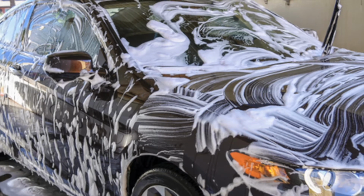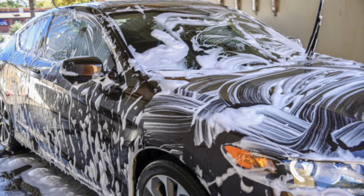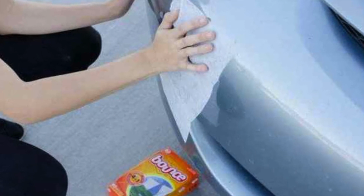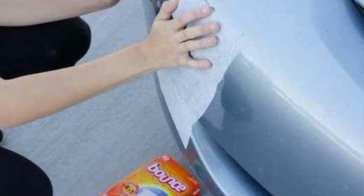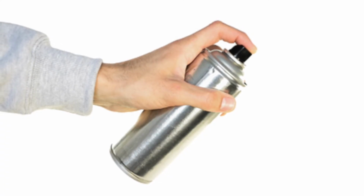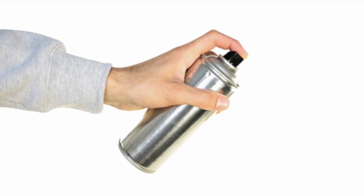Kill two birds with one stone and get rid of the pollen and the bugs by washing your car frequently. If you run into any bugs that are stubborn and hard to remove, use a damp dryer sheet to rub them off. Use a bug shield spray. Just like the wax, it provides a barrier to protect against the love bugs.